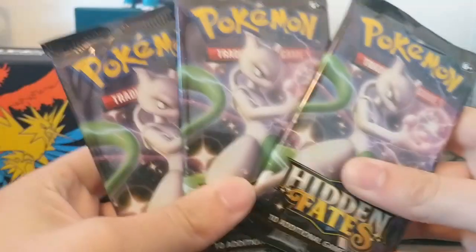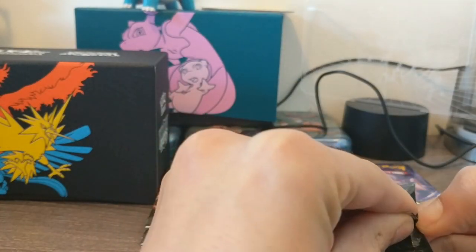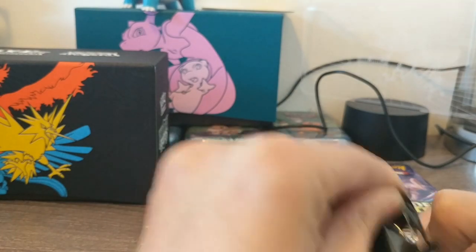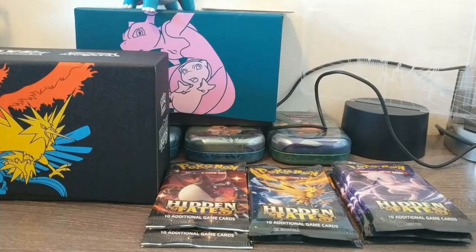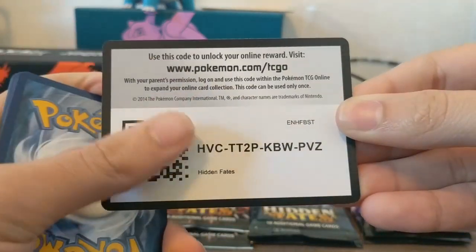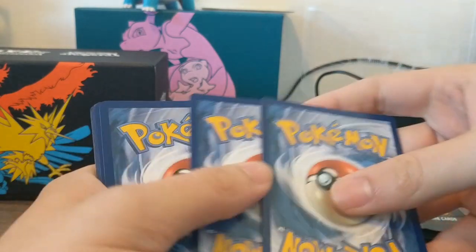So we got 3 shiny Mewtwos on the bucket. I would really be happy with like a Cynthia card. I'm not huge on the gold cards. I know people really do like the gold cards. The gold cards, just personally, I'm trying to cover the code card, or the QR card, but I'll try to get better at that.